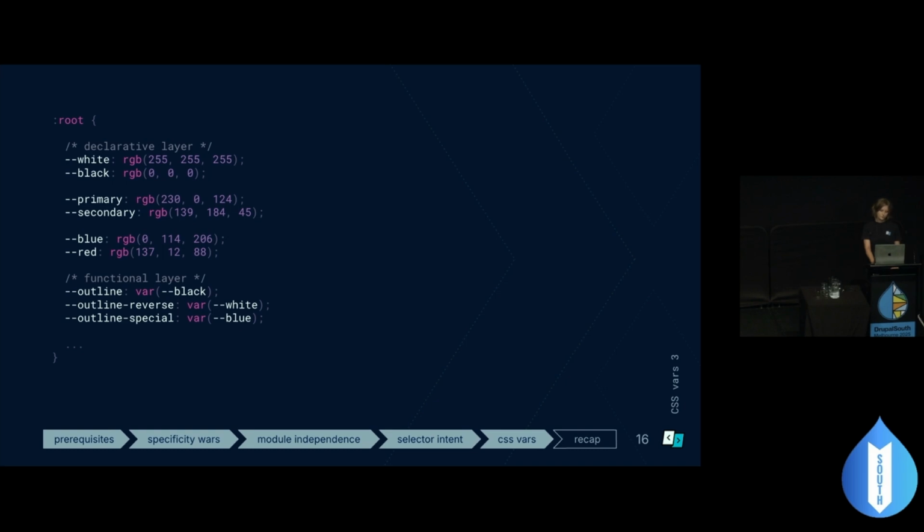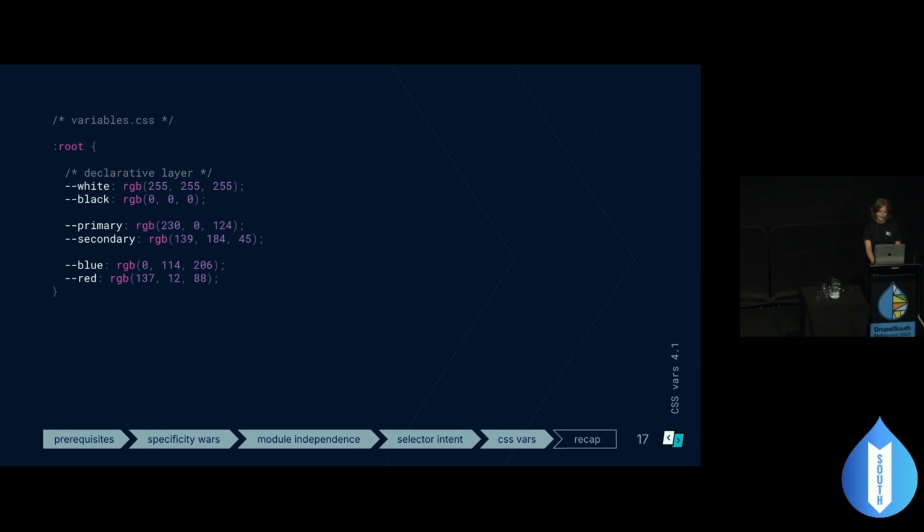The first step is to introduce 2 layers of variables. The first one is declarative, that declares all the colors we're allowed to use. And the second layer is the functional layer that assigns those colors to specific uses. That way you can change the colors you're using without changing the whole color system. You're probably already doing something like this, and this is definitely better. And if you're using pre-processed variables or the PostCSS CSS variables plugin, this is actually as good as it gets. But CSS, just CSS, lets us go a bit further than that.